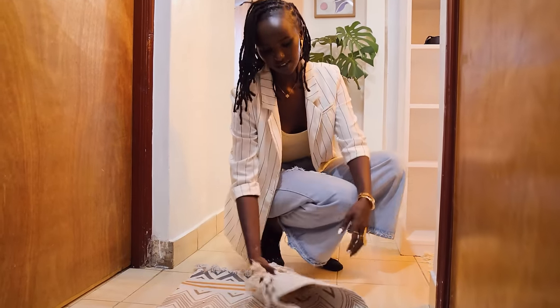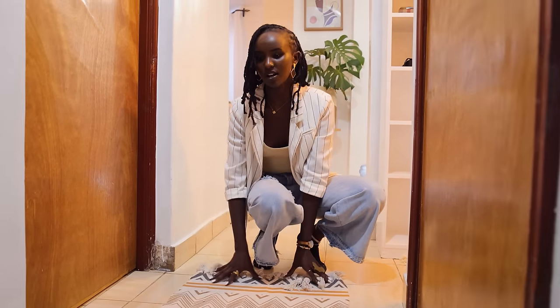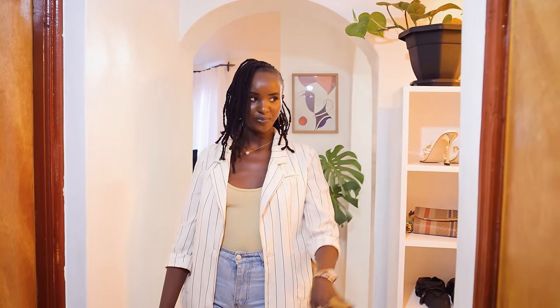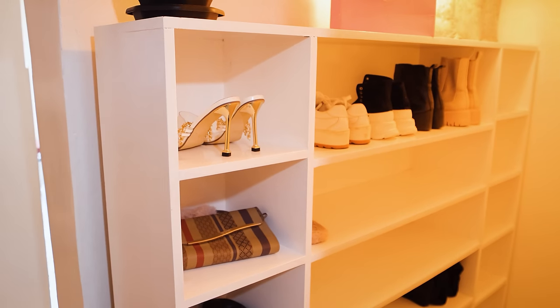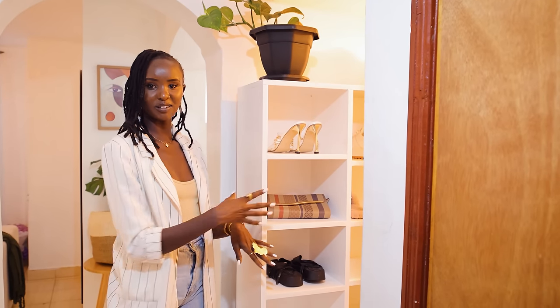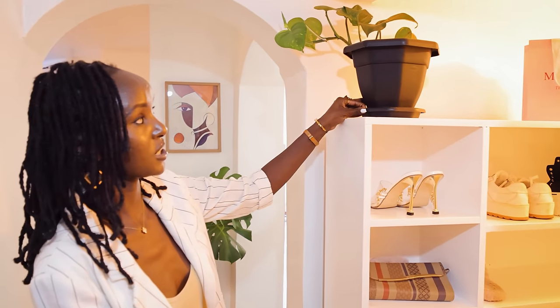I love the color, I love the pattern, and of course I love the tassels. We just add some spice on an otherwise boring rug. So that's the first thing you see right on the corridor. On the right, when you walk in, there is this shoe rack. Well, it's still plain because we still need to add shoes and bags, but at the moment it's just like this. We have this potted plant over here.